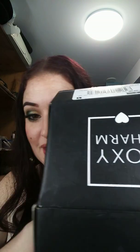For $32 Canadian, you get 5 to 6 full-size makeup products, and the box is well worth over $100 a month, but we only pay $32, so I think it's pretty fantastic. So I'm opening my box right here for you. Just got home. It was on my counter, so I'm excited. So here goes.